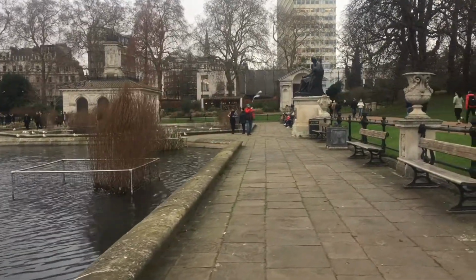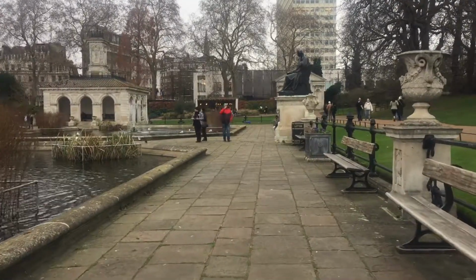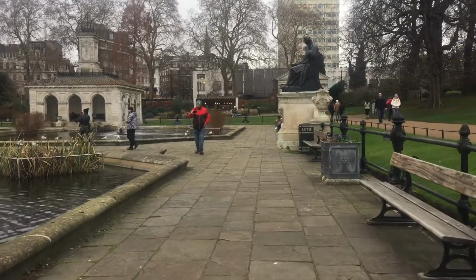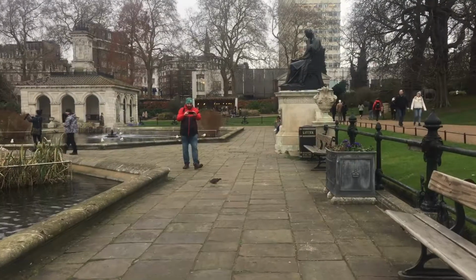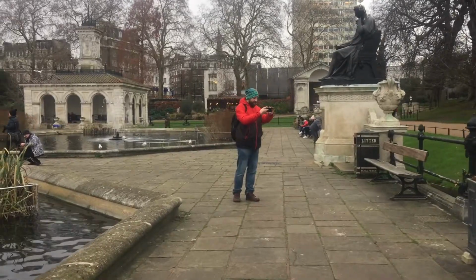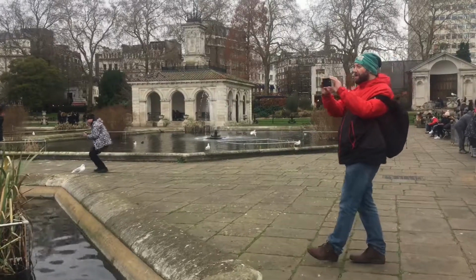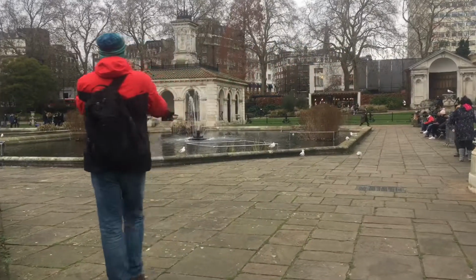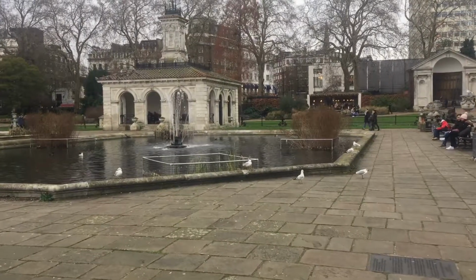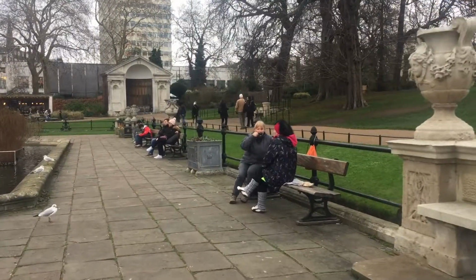Up ahead, you'll see a statue there with a bird on top at the moment. It just says Jenner on the front. This is Dr. Jenner. He is credited for creating the smallpox vaccine. Now, this statue was unveiled by Prince Albert in 1862 in Trafalgar Square, and they moved it sometime after that. I don't know when exactly, but it was originally in Trafalgar Square, and now it's actually here in the Italian Garden in Kensington Gardens.